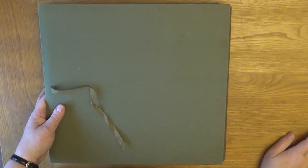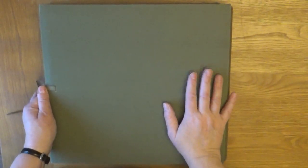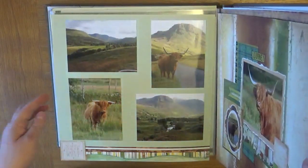So come over to, it's actually in my dining room because my desk is so cluttered at the moment. So I'm going to be sharing with you in the dining room today. As well as sewing and knitting and crocheting and all the rest of the textile types of art, I actually do keep photo albums, and these are my 12 by 12s, and they're like scrapbook albums.